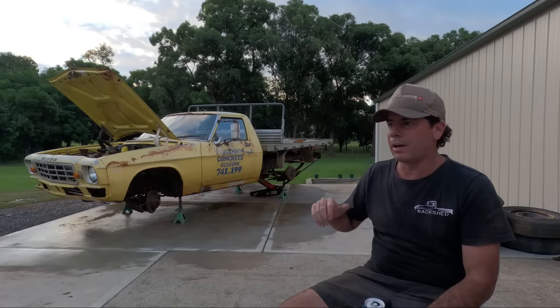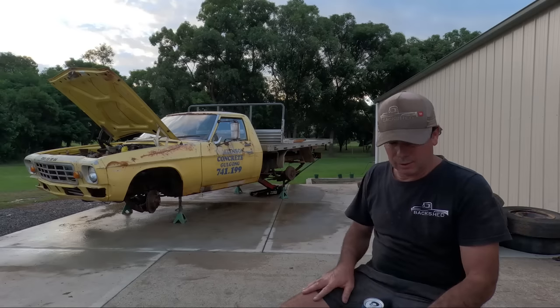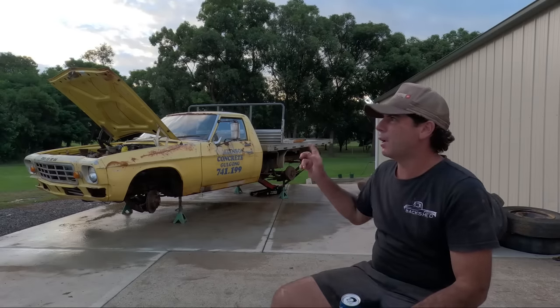And I will lift that tray up. As I said, it used to be a tipper. And then get into that area as well. Pressure clean everything. And then while it's drying, I'll zip in and get that pump, and we'll run a bit more fuel through it.